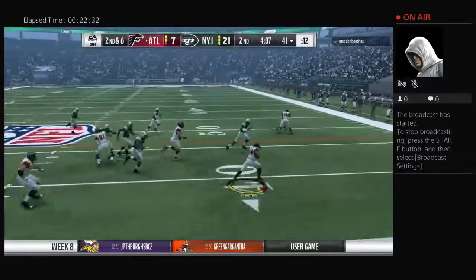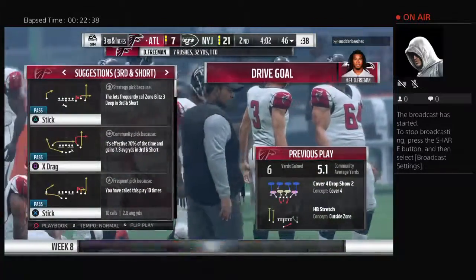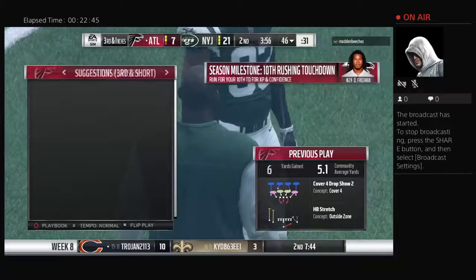On second down, Freeman. Room here to run. And he takes it past the 45 and down at the 46. It's a 6-yard run. Leaves him with about a foot or so here still to go to hit the marker with third down coming up.